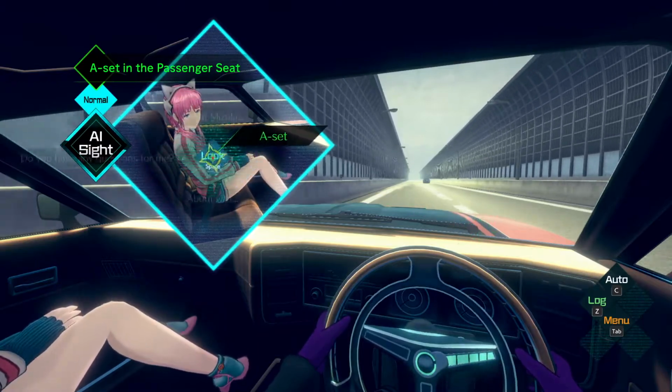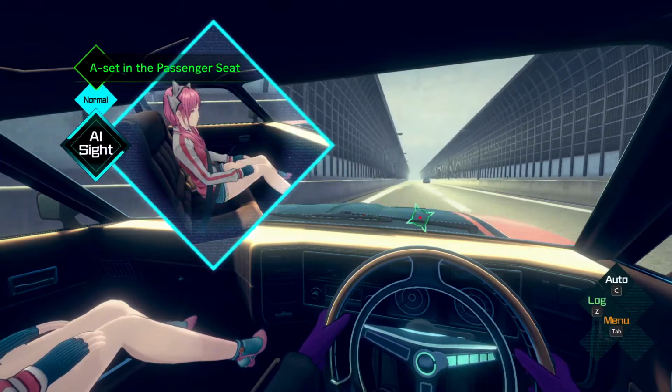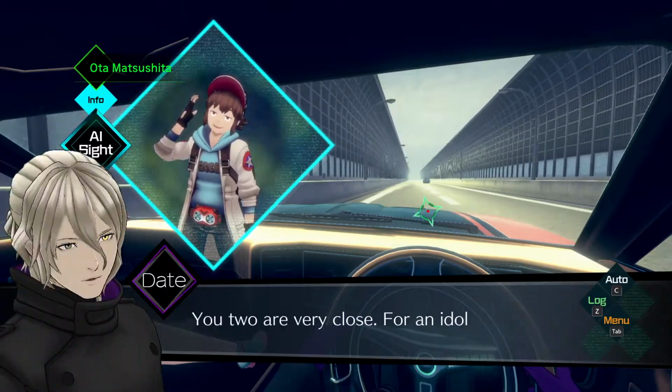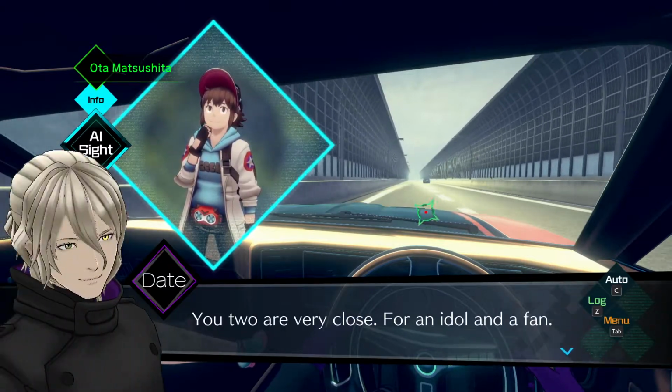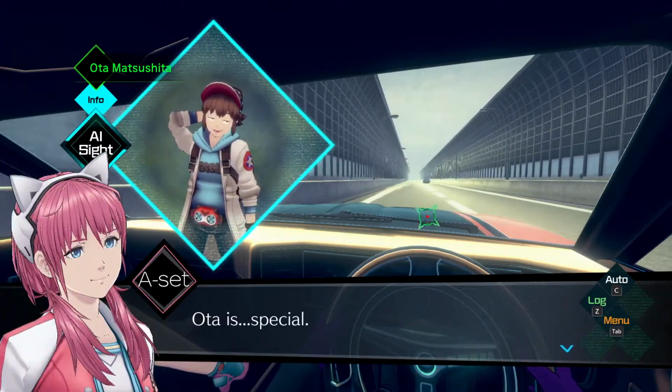Okay. I mean, that seems pretty legit. About Ota. Why do you ask? You two are very close for an idol and a fan. Why do you hang out with such a loser? Ota is special. That's one way to put it.